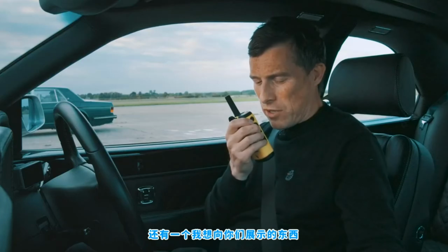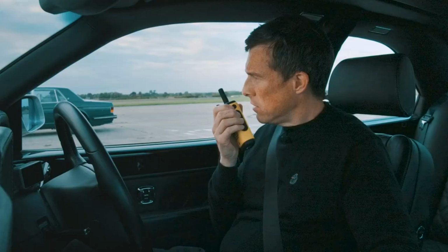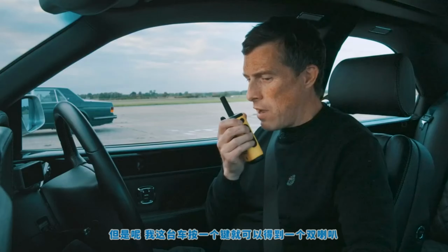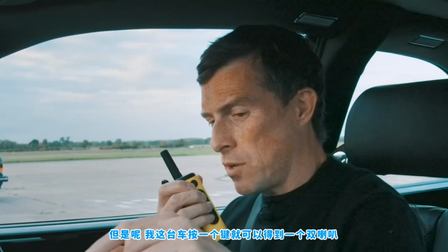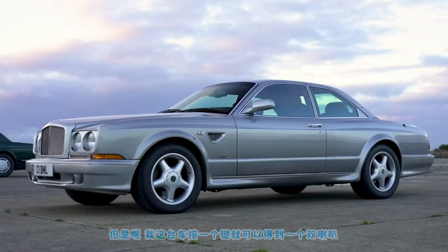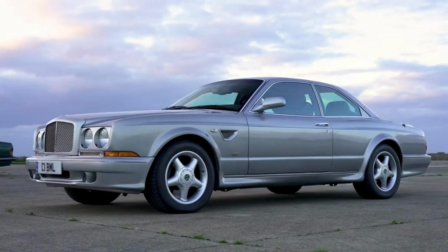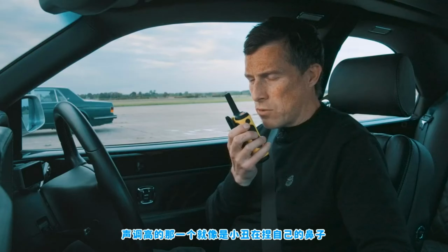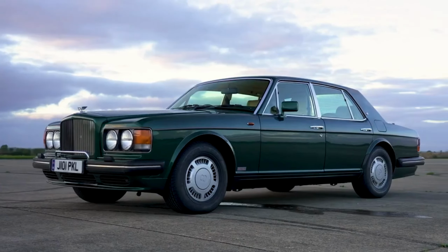There is one other thing I want to show you because I'm going to do a horn test. Let's start off with you, Daniel. You honk your horn. It's all right. Now I'm going to honk mine. However, I have another sound to it because I press a button, then I get dual horns. So I can switch, listen. The high-pitched one sort of is a little bit clown-like. Do you have that feature in your car, Yanni?